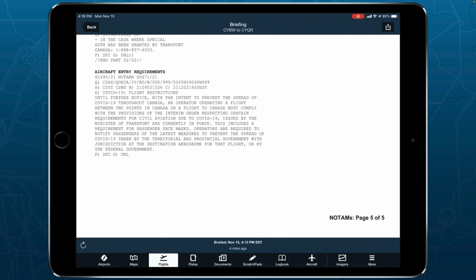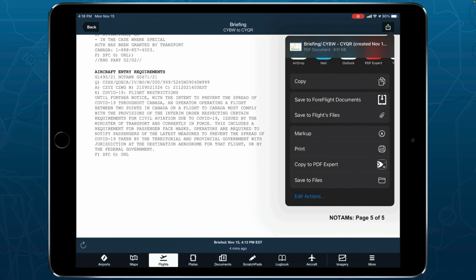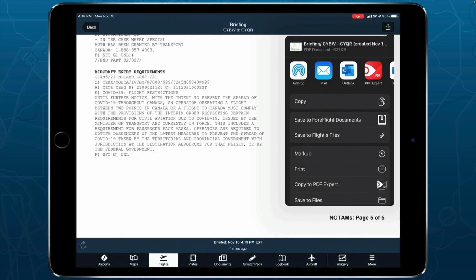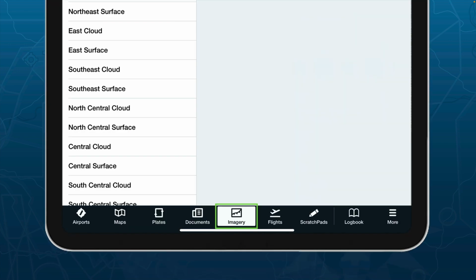You can send this briefing, you can print it off, you can save it directly to ForeFlight documents, or email it to a friend or a family member, or yourself. You can also airdrop it as well. Let's have a look at weather imagery in ForeFlight.